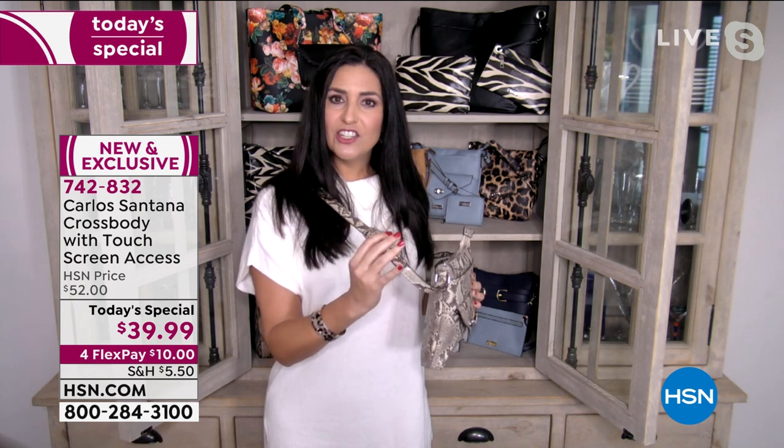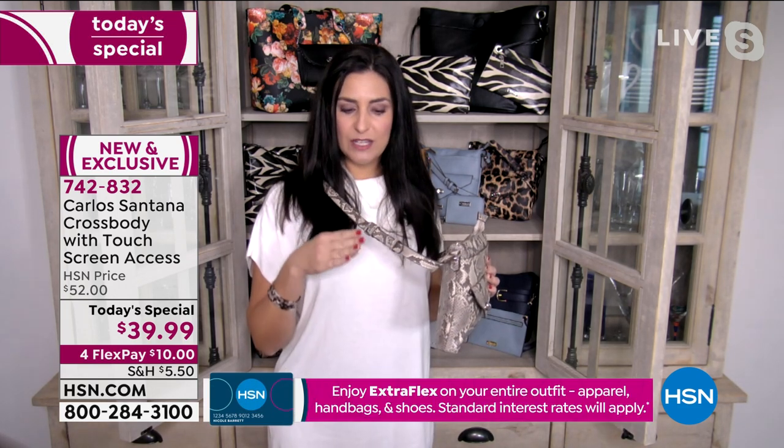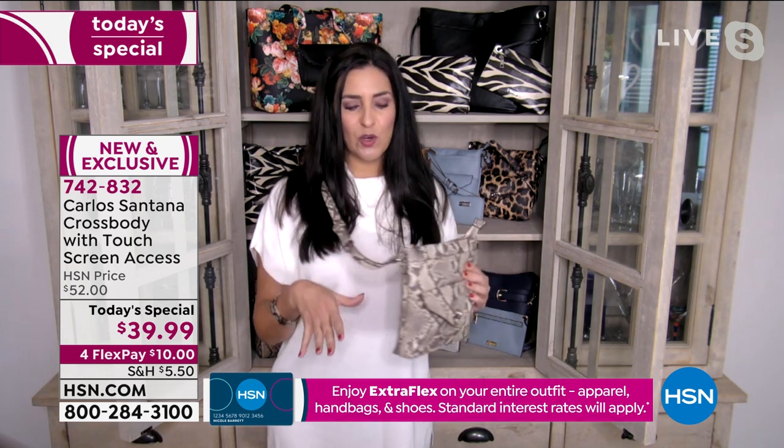I mentioned the crossbody strap. You can see here it has gorgeous hardware, really finished to every single design. It even has a belt to keep the strap down if you want to take it to the shorter length, which is about 22 inches, or the longer length, which is 24.